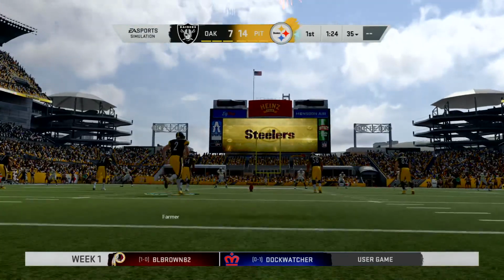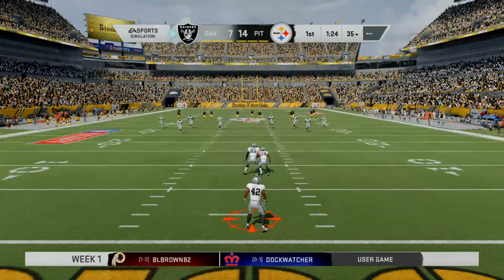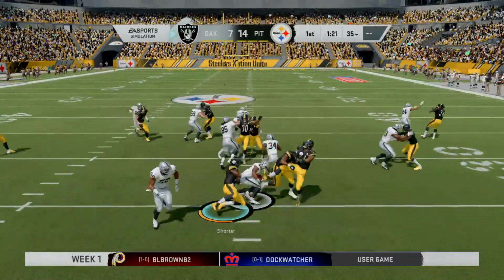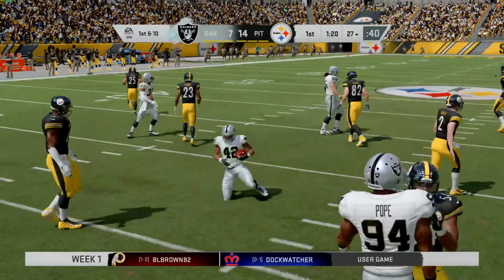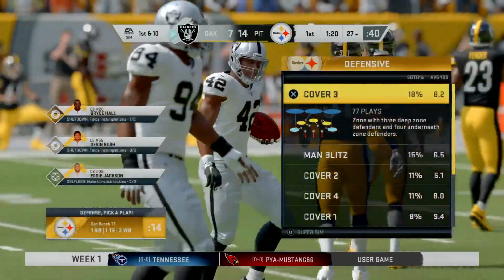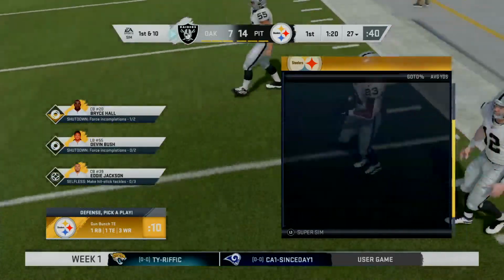And you can bet they're preaching 2 hands on the ball here as the kick's away following that fumble return. This fielded at the 2. And he'll take this across the 25, a couple extra yards, up to the 27-yard line. Now the Oakland offense heading back onto the field to take over.